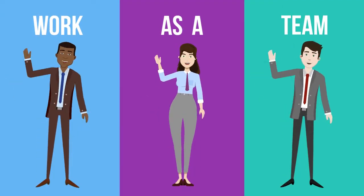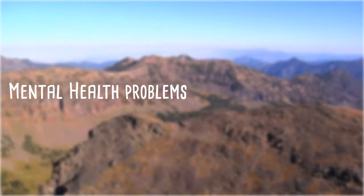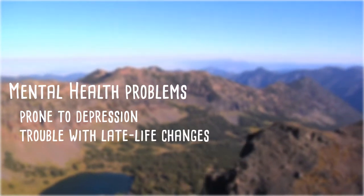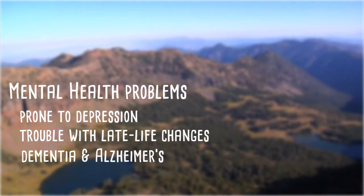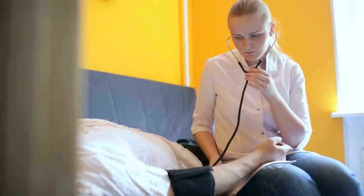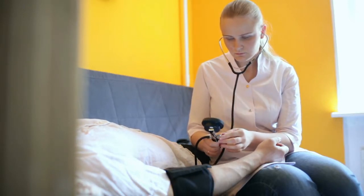Work as a team. In addition to a wide variety of physical ailments, mental health problems can also be challenging to the older population. They may be prone to depression or experience trouble with late life changes, such as retirement or alternative living arrangements. Additionally, dementia and Alzheimer's are more likely to be experienced at this time in one's life. Providers of care should work with the patient, the family, and any necessary mental health professionals to ensure that they are delivering a comprehensive spectrum of care.